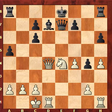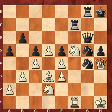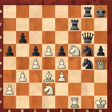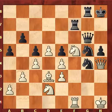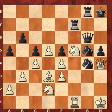Giri's first and only win in the rapid section. Let's move to the next position. This is also from round 6. This is Fabiano Caruana with white against Maxime Vachier-Lagrave with black. Caruana had a very tough second day. He lost all his 4 games and ended up at the bottom of the table.